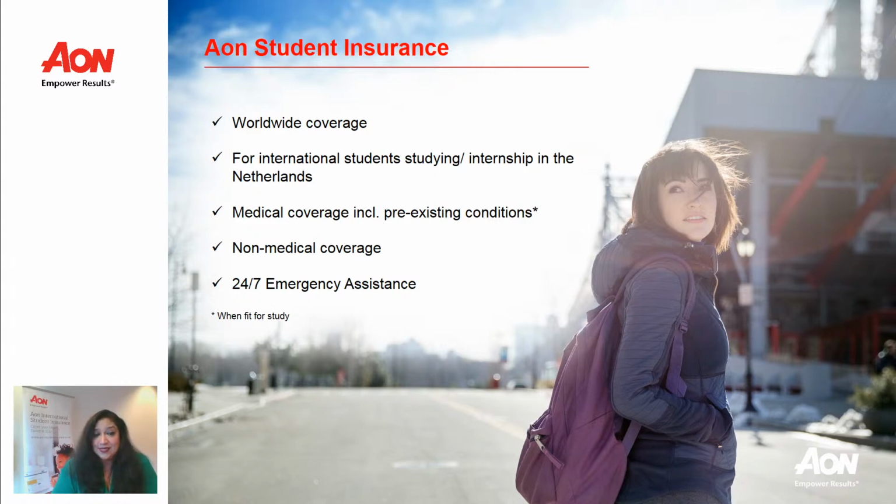But I would like to stress that the medical coverage you have or are going to purchase with us includes pre-existing conditions. That means that if you have something that you need consults for, like migraines and you need to go to the doctor for a regular consult, or you need to have medicine for that, that is covered by our insurance, which is really special because this is a private insurance. International students here in the Netherlands cannot take out the mandatory governmental insurance we have here in the Netherlands. Since you are international students, you can only take out a private insurance, and that's the Aon student insurance.